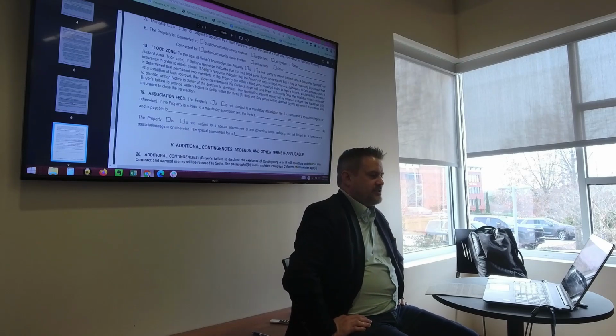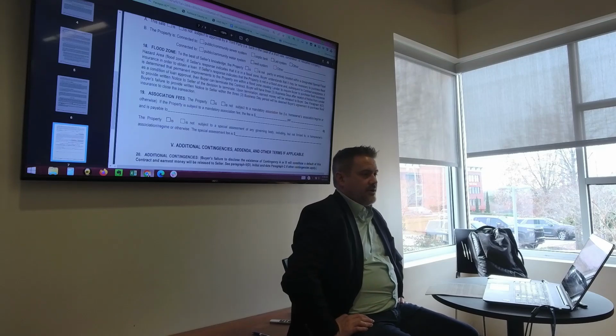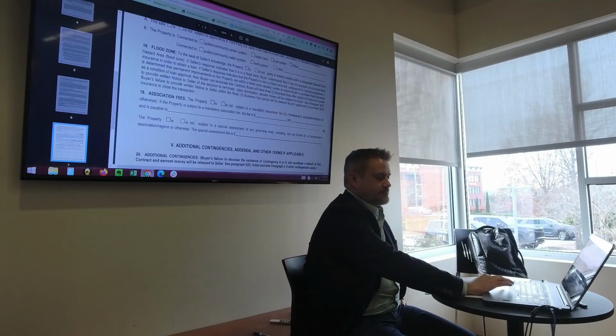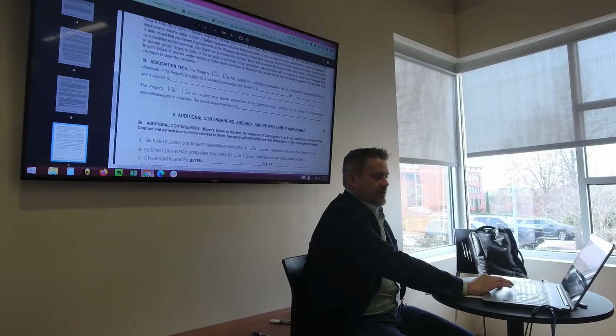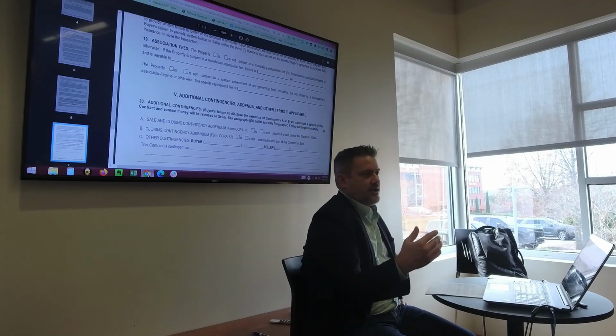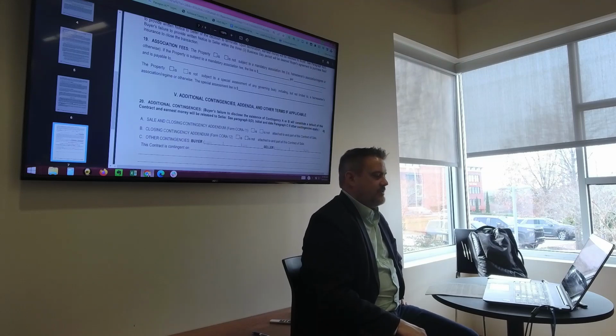Association fees, it either is or is not subject to a mandatory association fee. You write in the fee there per year, per month, per 6 months, and who it's payable to. Those are important to have filled out so the buyer knows. And it either is or is not subject to a special assessment. Fill that one out. Those are things that you can find out by inquiring with the, if it's a condo or HOA, you inquire with that HOA, and they'll give you the information.